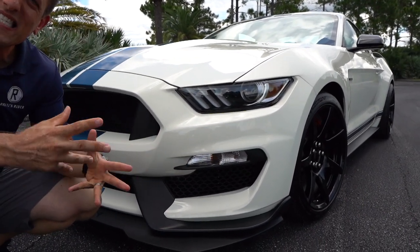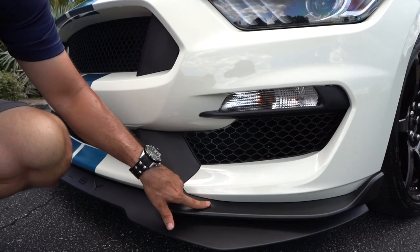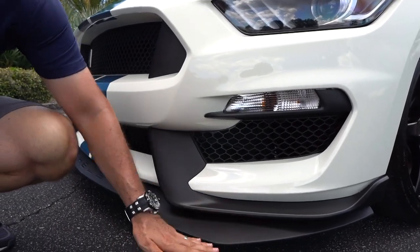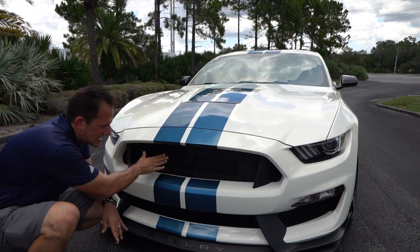And then what makes this a GT350R, one of the things, is gonna be this massive front splitter. So this is standard front fascia. The GT350R comes with a front splitter that extends out all the way across. So when we get to the center, you can see that you got that same design.